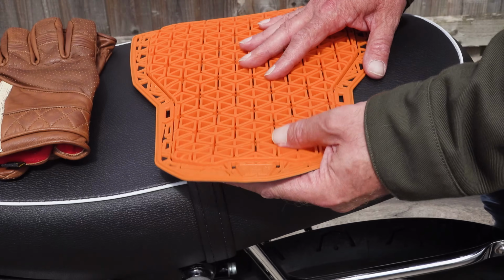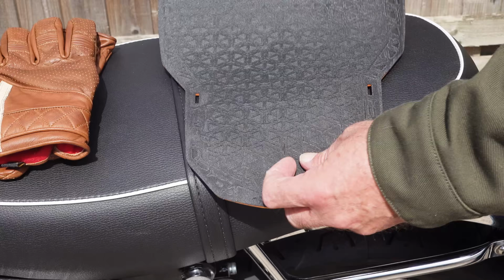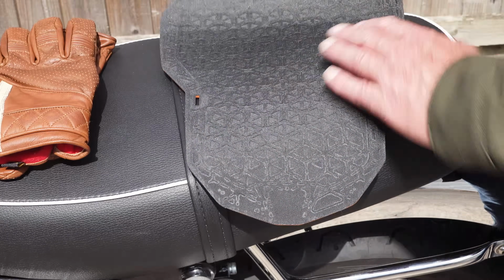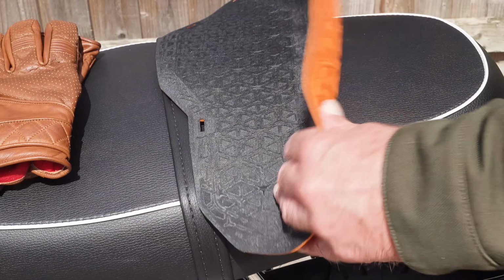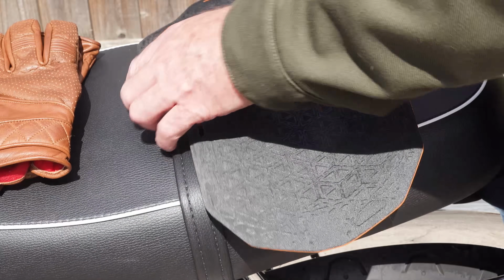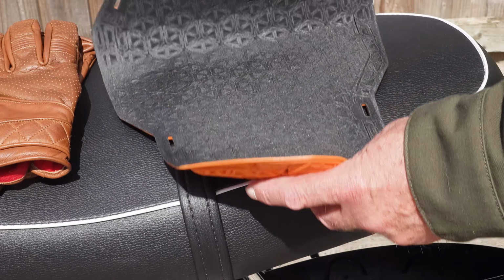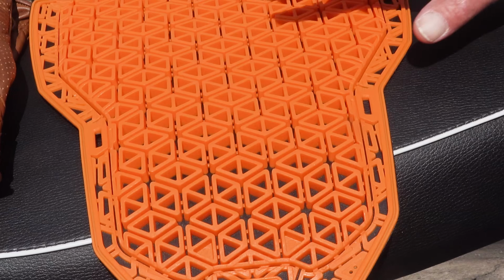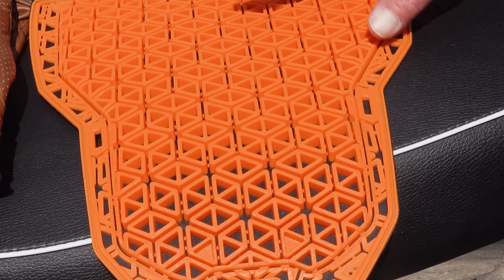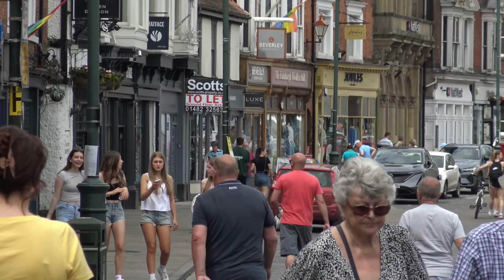The whole thing about this is it's incredibly thin. It's set onto a breathable background, but a combination of that really slim profile and the fact that it has been designed to be ultra supple means it fits perfectly and it moves with the body. It's not the kind of armour that gets in the way. You fit it in the jacket, you wear the jacket, and you can almost forget that the armour's there because it fits so well and it is so comfortable.